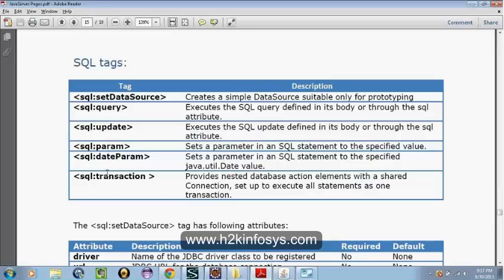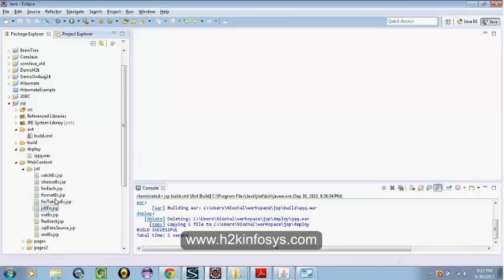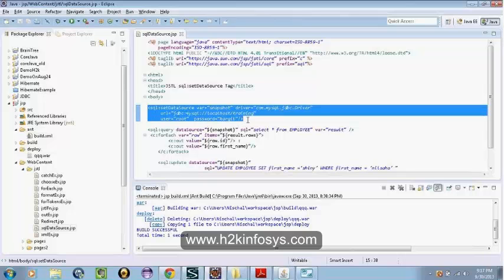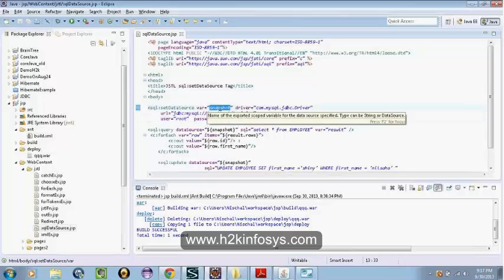So how do we actually use this? I'm saying SQL setDataSource. This is the name which I'm going to use at a later point of time. So I want to do a select from here, right? I'm using this data source. Whenever we're creating a data source, it's like we are giving a variable name to it.